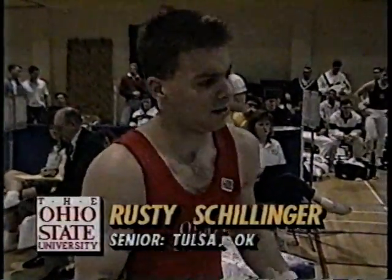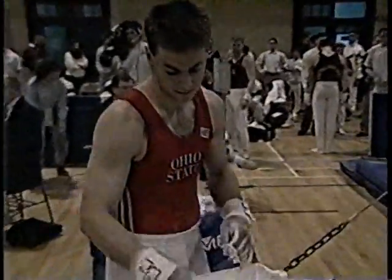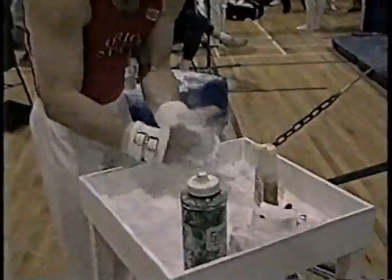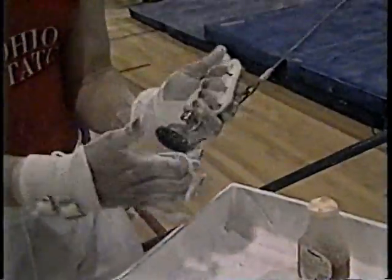And there's a nice shot of the chalk, magnesium carbonate, if you'll recall from chemistry class in high school. And really what the chalk is for is, your hands sweat. And if you happen to jump on the equipment with sweaty hands, you're going to slip off. So the chalk is used not necessarily to help you stick to the equipment, but just alleviates the sweat, kind of absorbs it, and gives you a dry surface to hold on to.